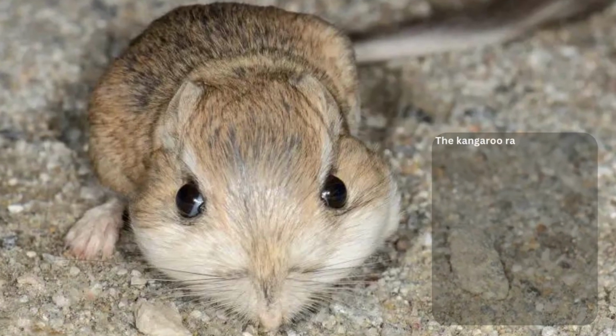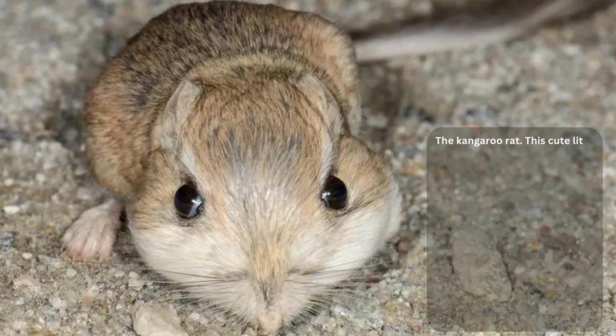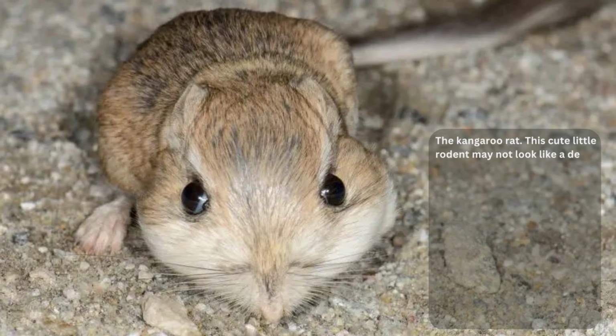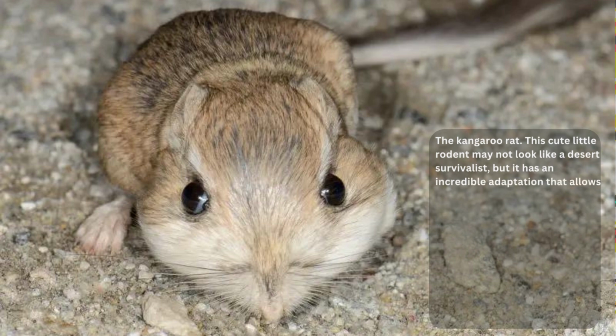Our number 8 pick is the Kangaroo Rat. This cute little rodent may not look like a desert survivalist, but it has an incredible adaptation that allows it to live in some of the driest places on Earth. The kangaroo rat has a specialized kidney that enables it to excrete concentrated urine and retain water from the food it eats. It also has special pouches in its cheeks that it can fill with seeds and use as a sort of portable water canteen. It's like the Swiss Army knife of rodents.